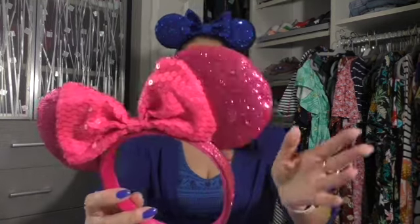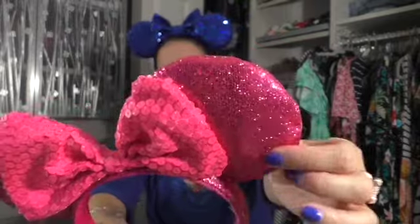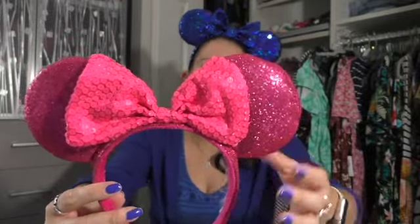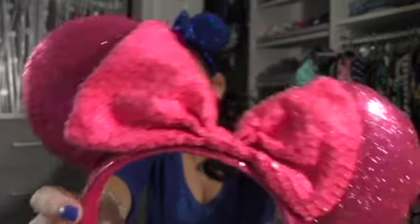And this is the Imagination pink pair that I got. One of my friends got it for me before I went to Disneyland the last time. This is a different kind of style too. Are they cheaply made? A little bit, but I do love them and they are comfortable on. It's a different kind of sequin on the bow, if you can tell.